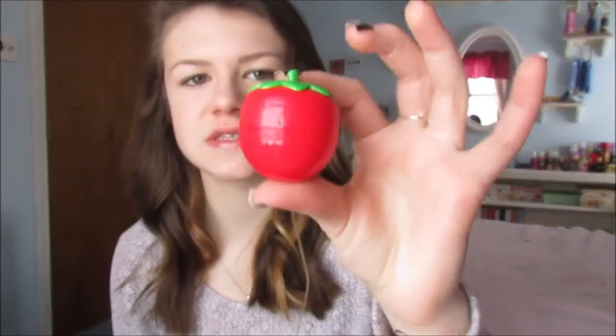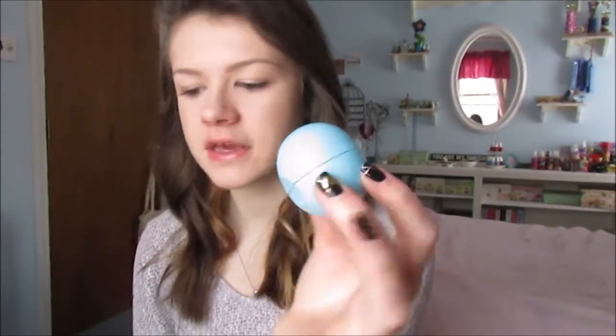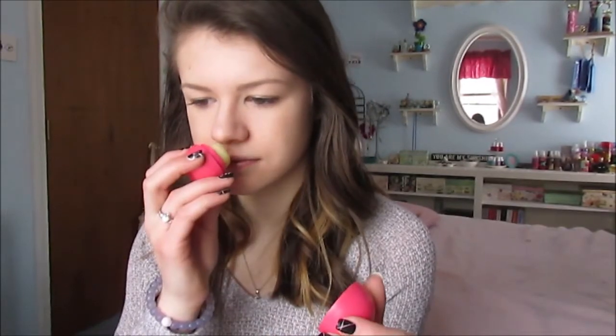Then I have this one. This isn't even an EOS. This is from Bath & Body Works, but it's a strawberry, so I had to get it. This one's blueberry, the purple one. Again, I have no clue what this flavor is, but it's purple, so I got it. This one is, hold on, some kind of melon? This is like cantaloupe or something. This one is some kind of melon as well. Definitely. I don't know what kind, but it's pretty great.